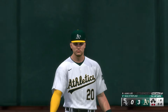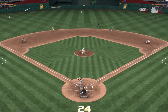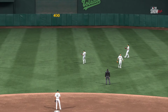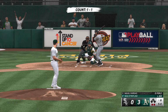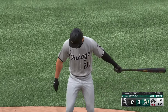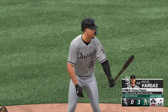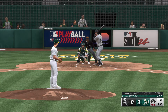Now, that's a tough play for the infielder ranging back into the outfield. There's part of him that's saying, hey, where you at, outfielder? Call me off. But he stayed focused and made a nice catch right there. Miguel Vargas steps to the plate for the White Sox. Swing and a miss as he was late that time. Two down, nobody on. And we're at the top half of the sixth.